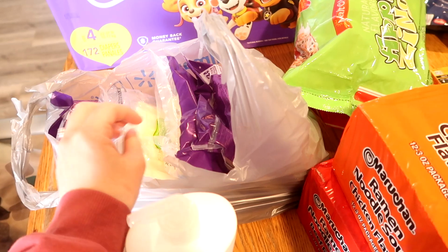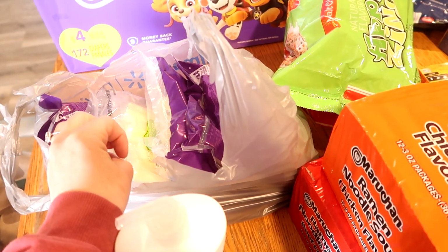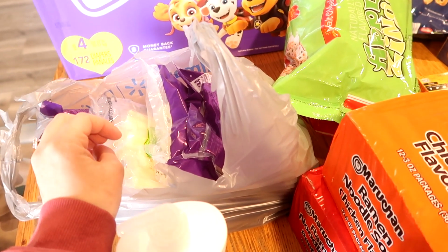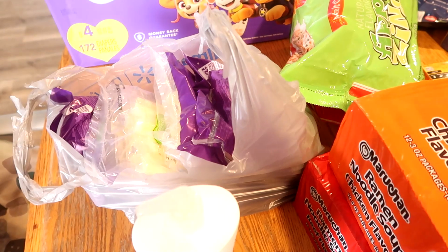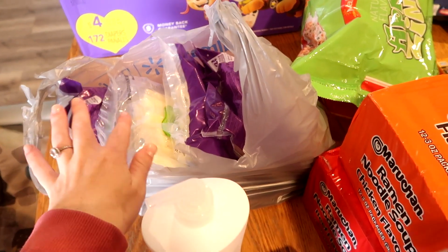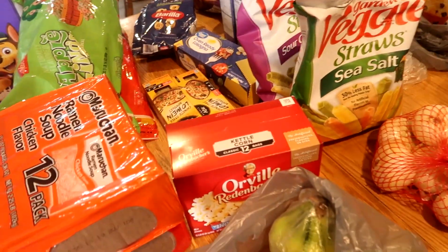We try to keep snacks more protein based, so string cheese and nuts and things like that, yogurts that are actually going to keep them full is what I try to lean towards in the summertime. So a lot of string cheese, like I said, that'll go in the freezer and pull out as needed.